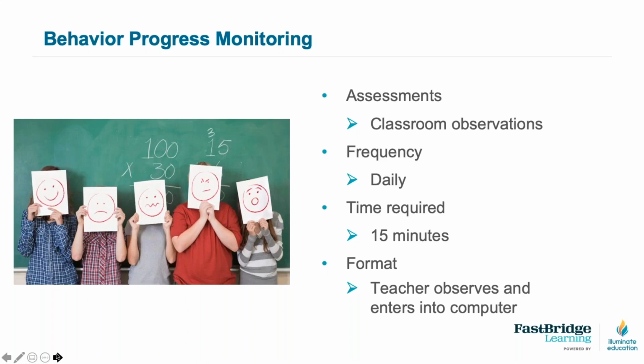As you'll see, time allocation for those observations can include 15 minutes. In some cases, there are types of observations that might be done over a longer period of time. However, research indicates that a 15-minute observation is enough to be able to adequately and accurately track a student's behavior progress.